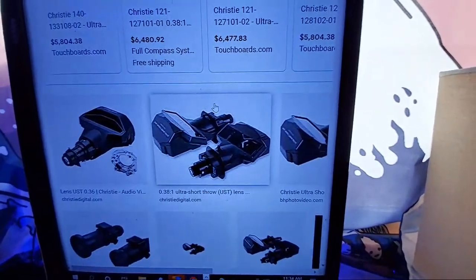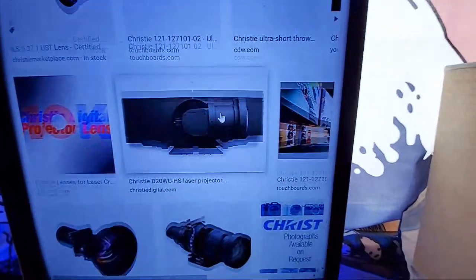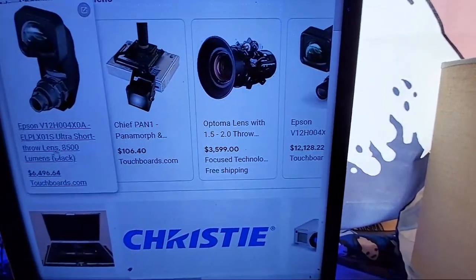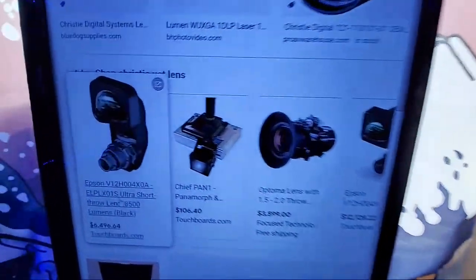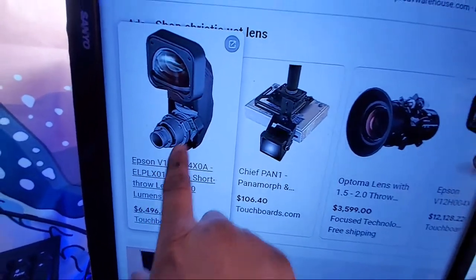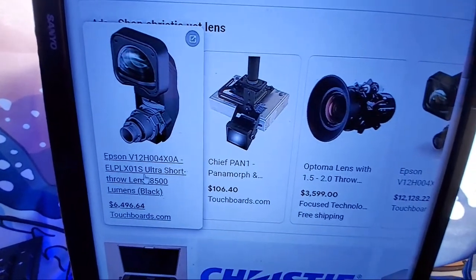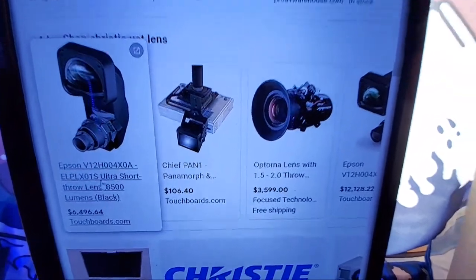So if that was a short throw lens, it would have looked like this. There. You would be connecting this to the front of your projector and the lens would be in the back. You would turn your projector around the other way. So that's how it would be set up.